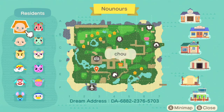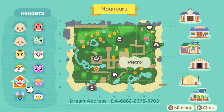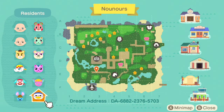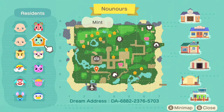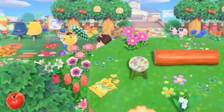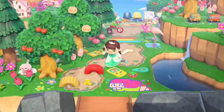Okay, so here we have Chow, Miso, Marty, Margie, Pietro. Oh, you might know that he's my least favorite. Brocolo, Puck, Fuchsia, Peanut, Pinky, Mint, and Apple. Okay, let's go ahead and see if we can find that airport first. We'll go ahead and say hi to people as we go along.